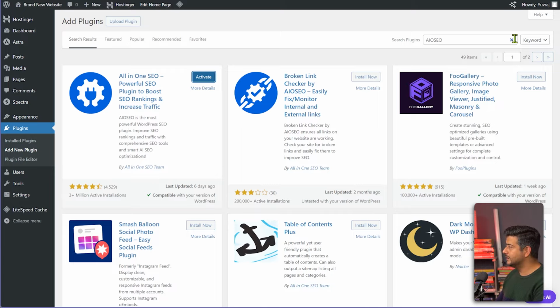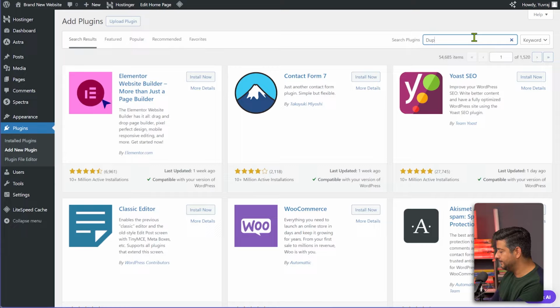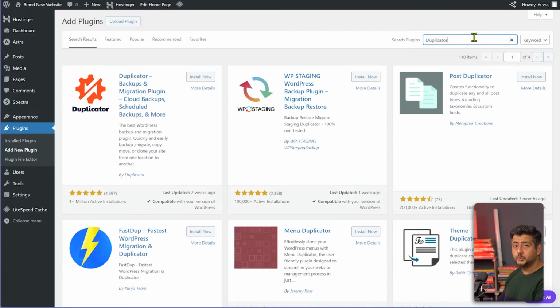Once All-in-One SEO is done, I'm going to head to the next plugin, which is Duplicator. So I'm going to type in Duplicator. As I mentioned, Duplicator is a backup plugin. You should be backing up your website regularly. Duplicator allows you to back up your website and also configure automatic backups and a lot of different functionality. So you can see here, the Duplicator plugin is here. I'm going to click install now. It takes again a few seconds. Let that finish as well. All right, that's done too.